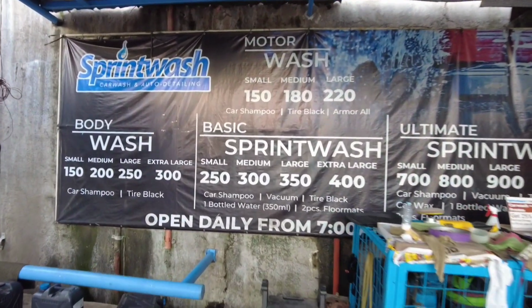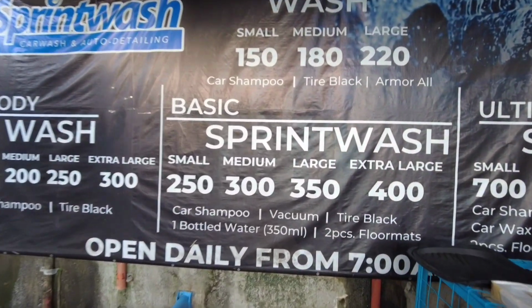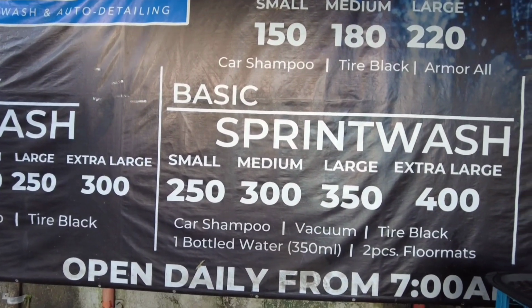So, in a bit it'll be our turn, there are about five cars ahead. So we'll wait. Finally, our car will be cleaned. We're here at Sprint Car Wash and I'm getting the basic sprint wash. These are the services available: car shampoo, vacuum, tire block, bottled water and two floor mats.